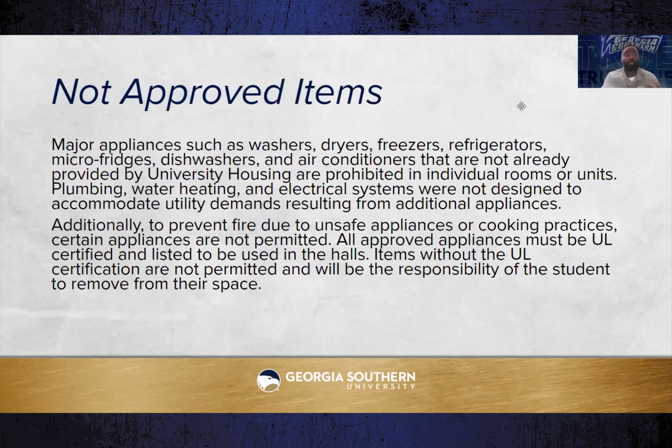Not approved items. Major appliances such as washers, dryers, freezers, refrigerators, micro fridges, dishwashers, air conditioners that are not already provided by the university housing are prohibited in individual rooms or units. We already provide these in the community. You don't need a washer or a dryer because you have those amenities provided in your building. You don't need freezers, refrigerators, or micro fridges except for medical use. You don't need dishwashers. We already have air conditioners, so you don't need that.